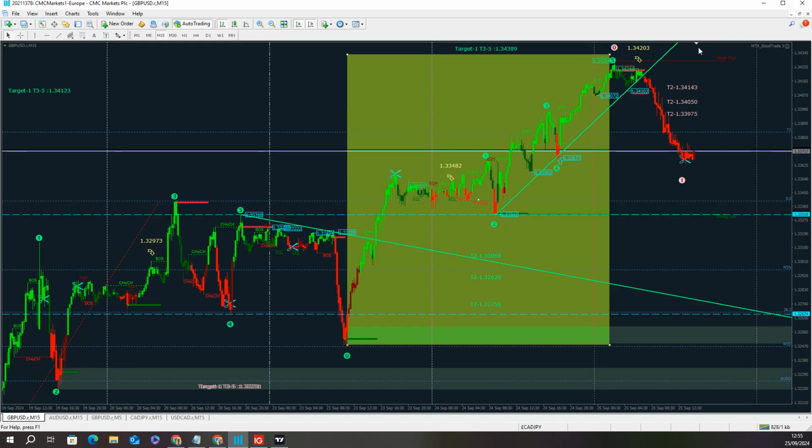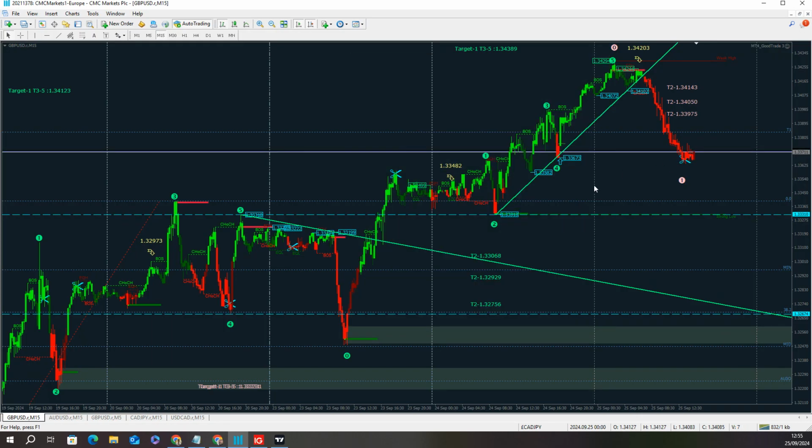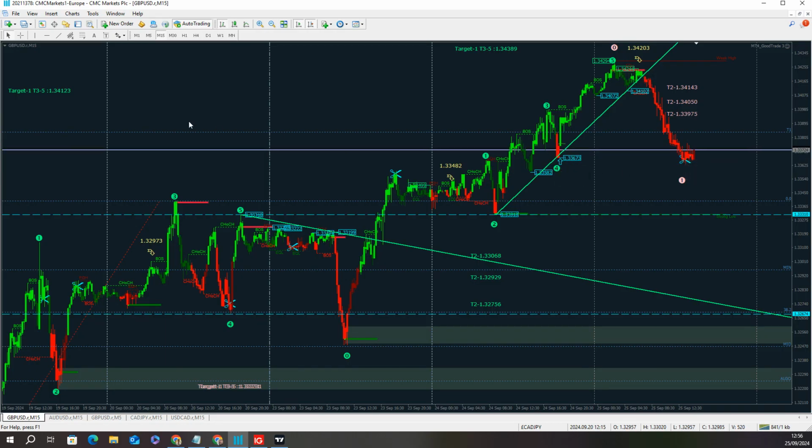The pullback we saw today on the pound US dollar is not a selling trade for us. It is actually an opportunity for these people that made money from 0 to 5 to take profit, and then we expect a new phase of buyers to come in and push the price to the upside. So that is the pound US dollar. I'm not going to buy now, because this is a retracement. We expect this thing to come below 4.